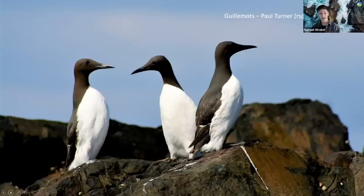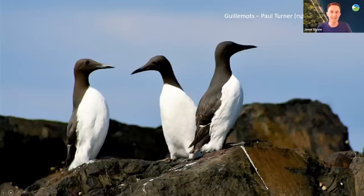And these guys are really, really good parents as well. So the dads with the guillemots and the razorbills as well, the chicks will take flight and they'll just plummet into the water. And the dads will take care of them for the next few weeks or so out at sea before they're ready to finally go off and find food themselves. Brilliant birds.